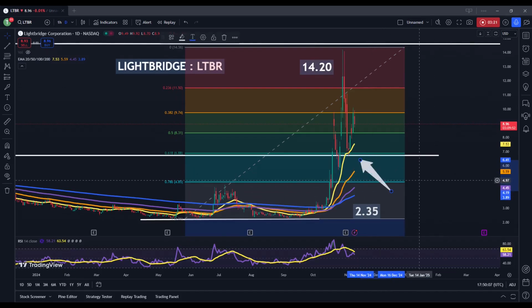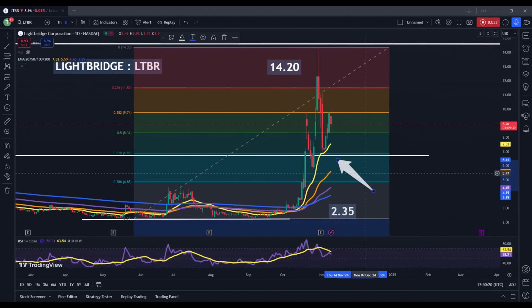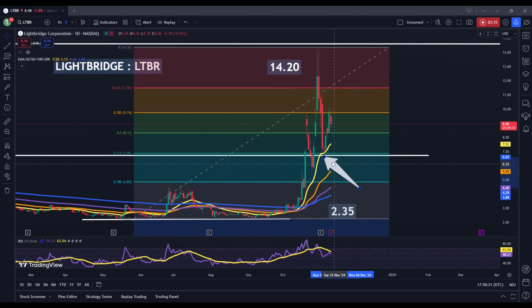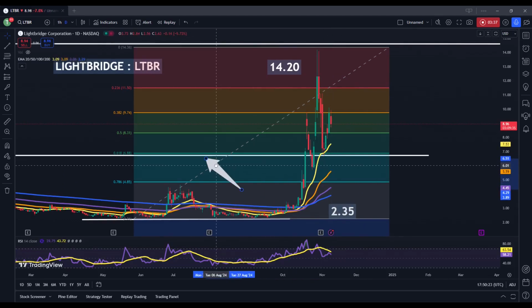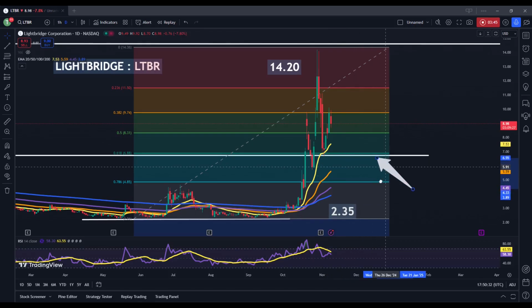So there are a couple of factors that are working in combination with each other right around this 6.75 level roughly. As I said, we do have this 61.8% retracement. We've got this 20-day exponential moving average. And then we also have this period of historical resistance turned support.